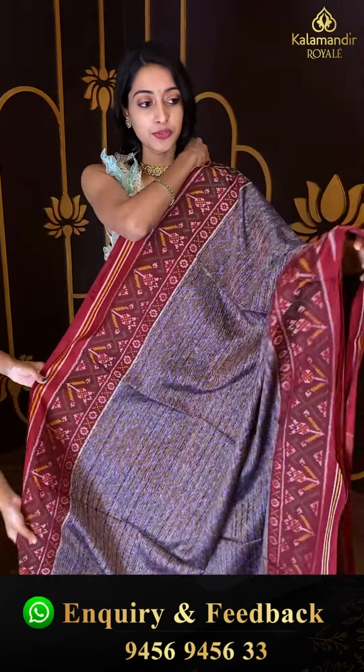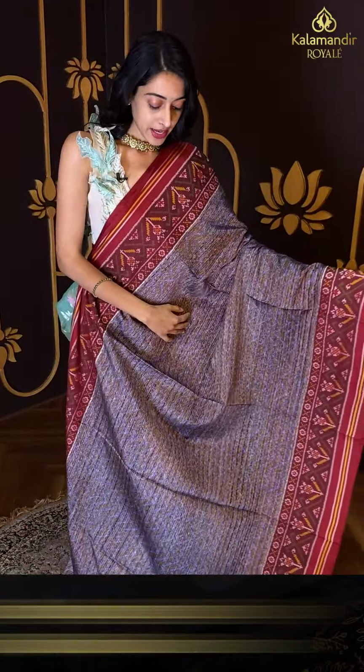Moving on to one more gorgeous color combination sari, one more very very pretty one. I'm sure you'll love it, a very unique color combination with a very pretty and unique detailing. Have a closer look.